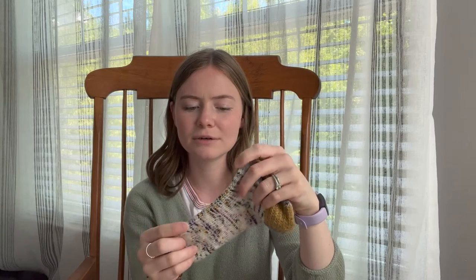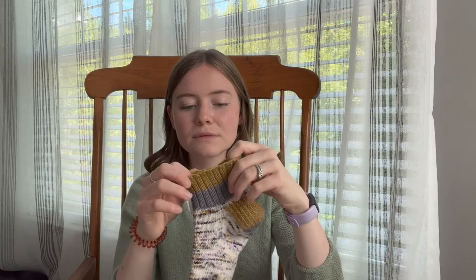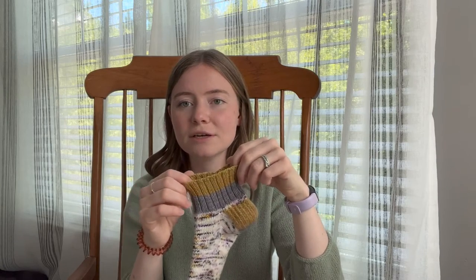They're so fun. I don't use a lot of variegated or speckled, not sure what this is, yarn, but for socks, I think it's perfect. They're just adorable and they fit really well too. This part's a little loose. So I used a super stretchy cast on, but I don't think you have to do that. Because it only goes up to your ankle.